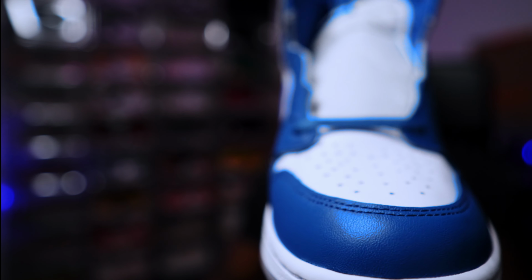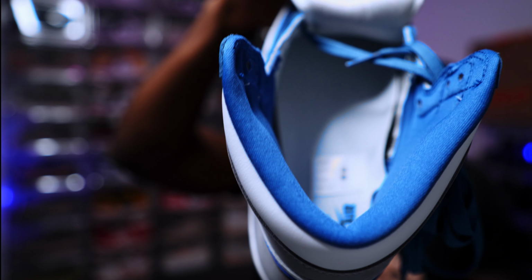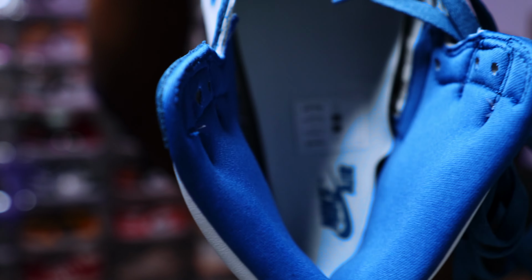Continuing to roll up, you will notice that the tongue is kind of a cream, kind of an off-white color, and has the Nike Air logo with the true blue backdrop. The ankle inlet and the counterlining are made up of that true blue colorway, with the insole being a white similar to that of the upper. And you'll notice there that you can see the Nike Air in true blue.